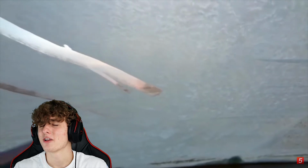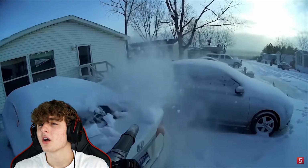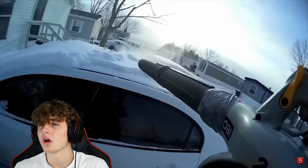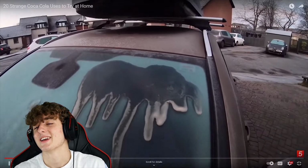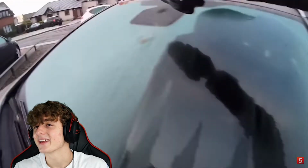There are many ways to solve this problem, one of which is pouring hot water all over it. What if you're in a place where hot water isn't readily available? If you somehow have a can of Coke, you're in the clear. Incredibly, Coca-Cola can also defrost your windscreen in the wintertime. Simply pour Coke liberally across your windshield and wait about a minute. The ice should turn to slush for easy removal.